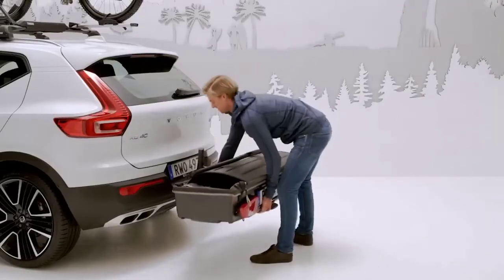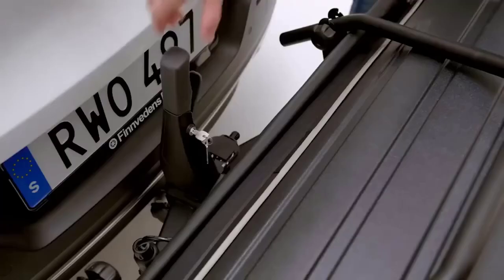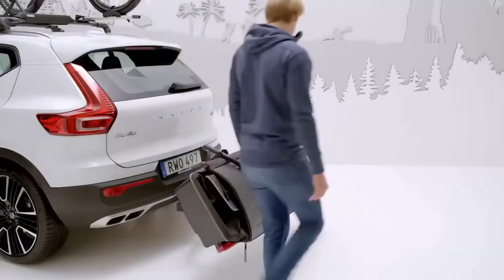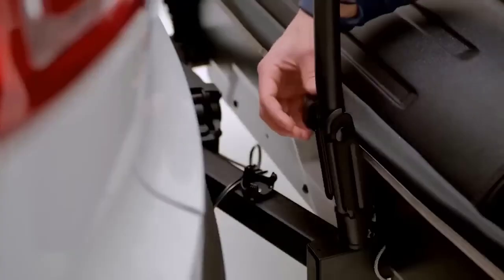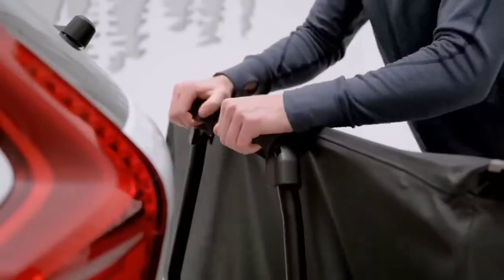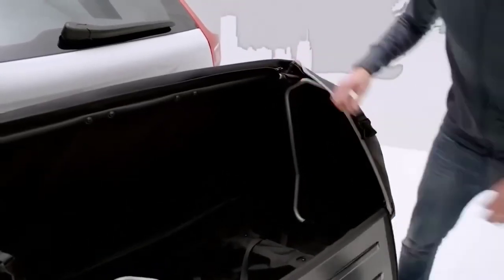With Ulanta, you get plenty of cargo space with easy access in the rear of the vehicle. Keep the roof clear for maximizing mileage or carrying other cargo. Or simply save your back from having to climb onto the roof of your car. This 300-liter premium cargo container easily attaches to the tow bar.